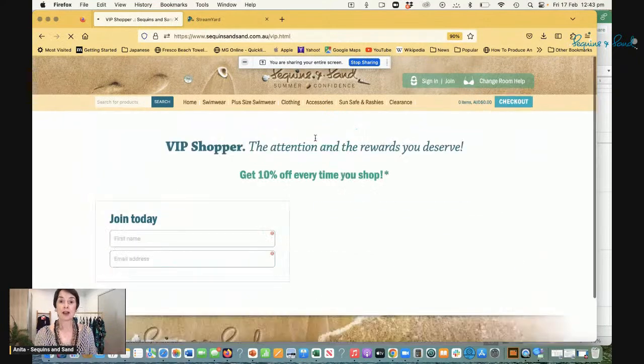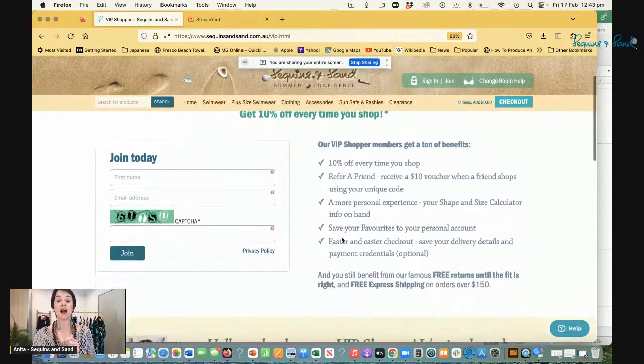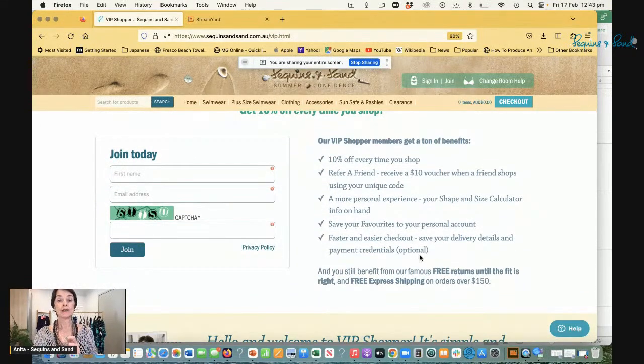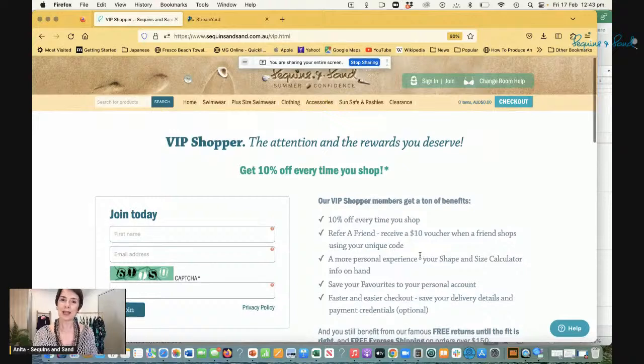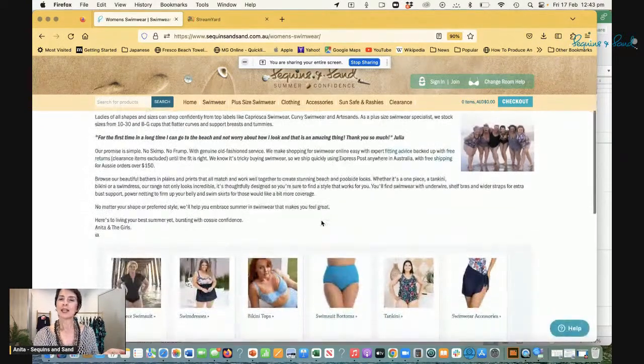Also, we have a VIP shopper program, which is awesome. Every time you shop with us, you get 10% off each and every time, not just the first time. And then it entitles you to also be part of our Refer a Friend program, where if a mate of yours gets the code that you send them in an email, they shop with us over a certain value, we give you a $10 thank you voucher. And you can add those vouchers up over time to then come back and buy whatever you like in store. So just another way that we would like to say thank you for supporting us, because we know you can go elsewhere to get your goodies, but we want to help you here.